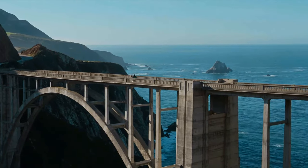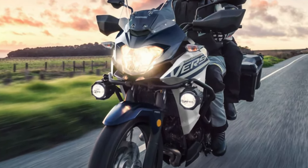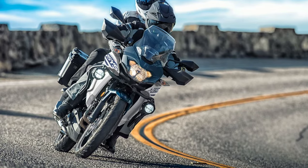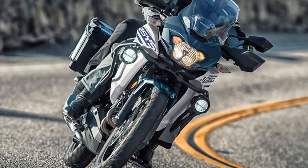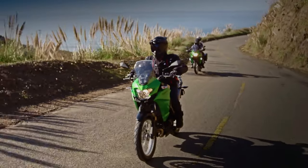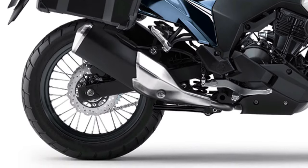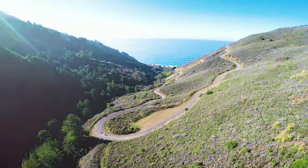The bike is powered by a 249cc parallel twin engine, which has been refined for better performance and fuel efficiency. The new engine configuration not only provides a smoother ride, but also ensures ample torque for varied riding conditions. The engine is paired with a 6-speed transmission that offers precise gear shifts and optimal power delivery. This setup is ideal for long-distance touring, allowing the rider to maintain comfortable cruising speeds while achieving impressive fuel economy.